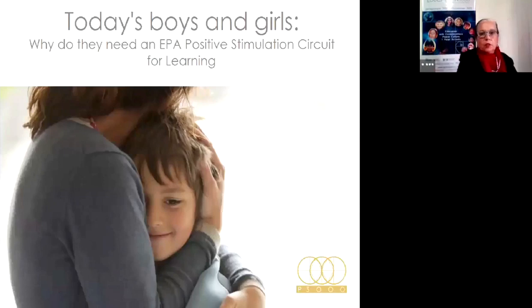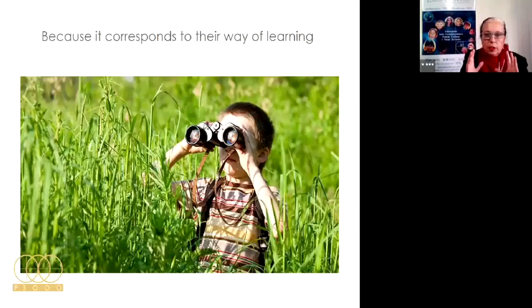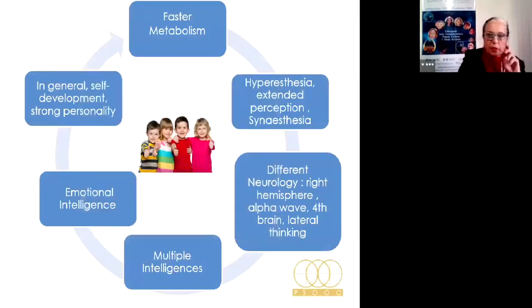Why boys and girls, why do they need the positive stimulation circuit for learning? Because the whole circuit we just studied right now and the lateral thinking is exactly what corresponds to their way of learning. Remember, we saw the way they learn? I think it was video number 2. Their metabolism is much faster. They have hyper, meaning all the senses are more developed. The brain has a tendency to be a synesthetic brain. They capture everything at the same time, and it's a fast brain.